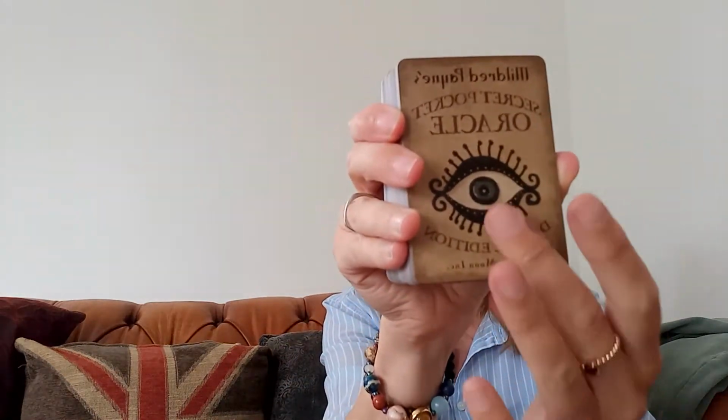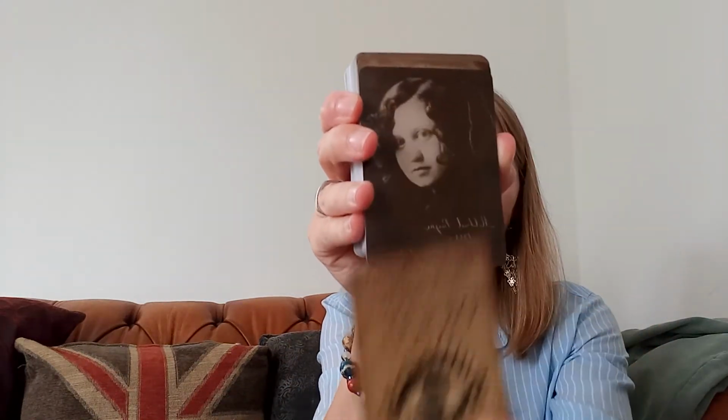Now, I got the 2020 version of the Mildred Payne's Secret Pocket Oracle, a deluxe edition. And this is the kind of bridge size, if you want. It's printed in China. And there we go.